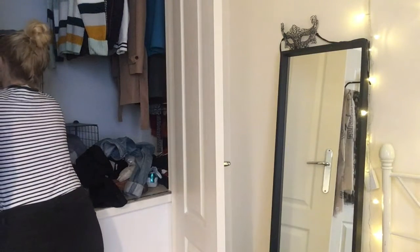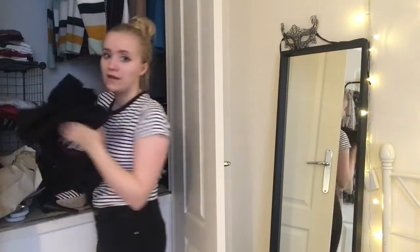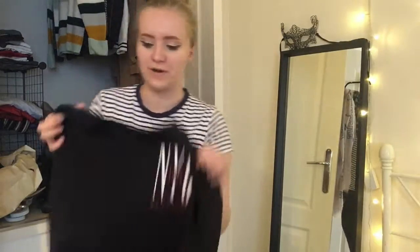Go for just a black sweatshirt. It's not plain, which would be better if it was, but it just has that same sort of casual vibe to it. And then the same jeans that I was wearing earlier, my little Levi's, and a brown belt. That's what we're gonna do. It's gonna be nice and easy.